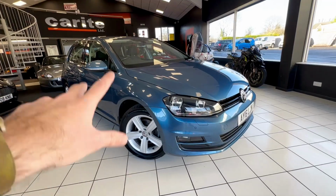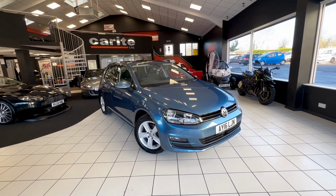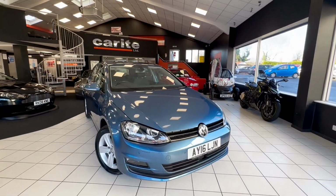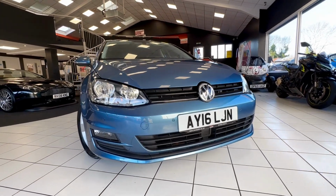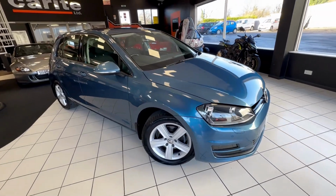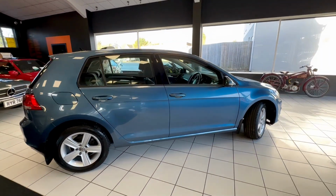Now the vehicle itself is displayed in excellent condition, 2016 registered. It's a really good looking car. The service history really is where this vehicle excels, alongside having some really cool bits of spec on it. It's a match edition. It's actually really well spec'd on this vehicle, which quite surprised me. But the overall condition throughout is pretty spot on.